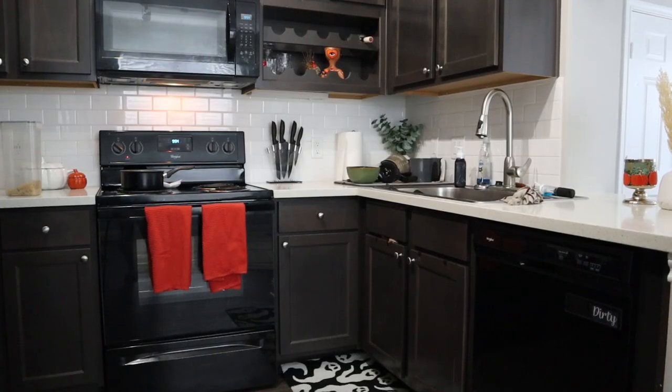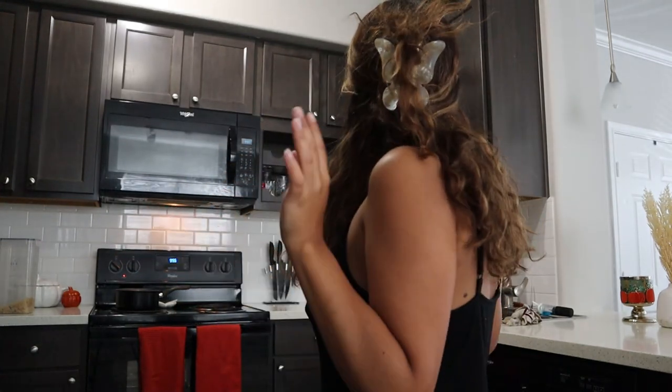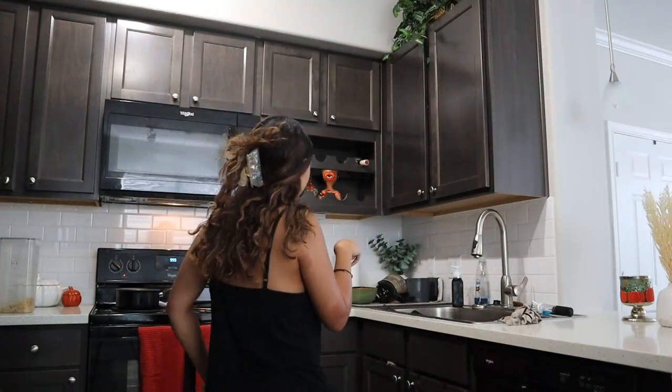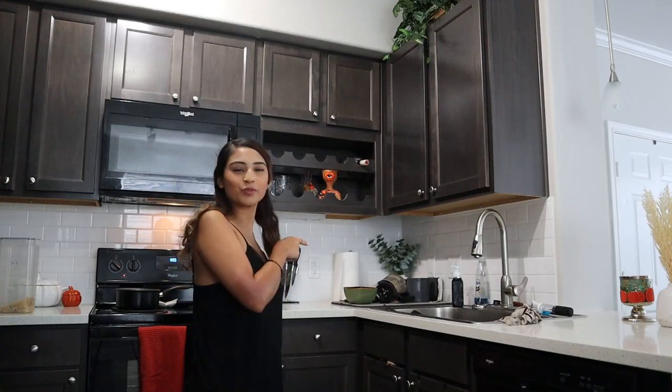So the kitchen is pretty much good. I try to keep up with the day-to-day cleaning, like the kitchen, for example, but we can dive deeper. I did sweep a little bit, but we're going to sweep again. Let's go ahead and put those dishes up, if you guys can see them. I do have a dish that I have to wash.